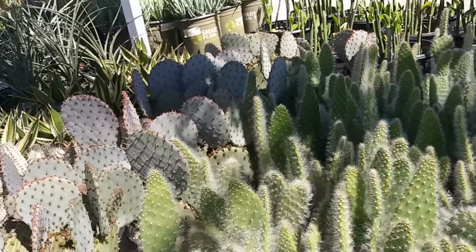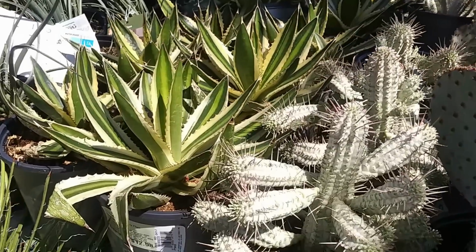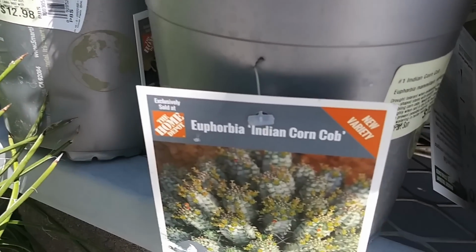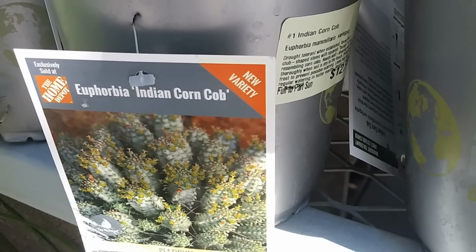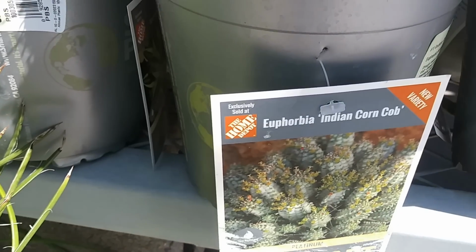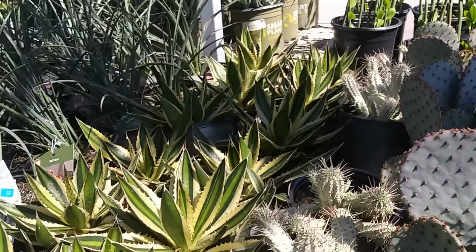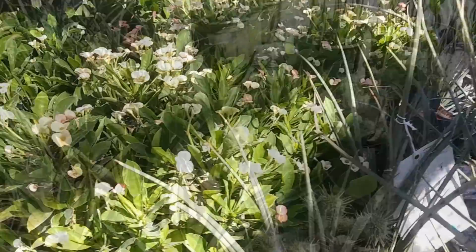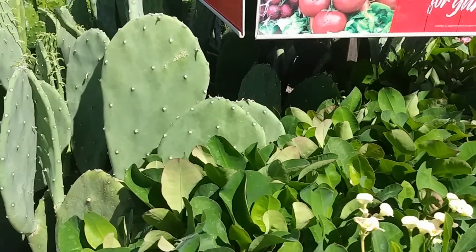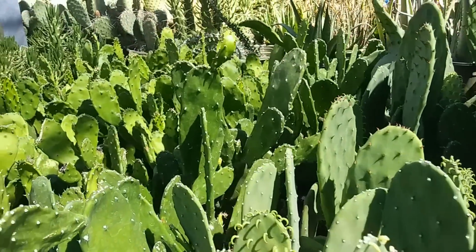Some opuntias and agaves. Most of these are $12.98. Now this Euphorbia Indian corn cob is a variegated one, and this is $12.98 also. It's a beautiful Euphorbia. We do have a green one, but this is the variegated one. And some more crown of thorns. These are the ivory colored flowers, opuntias.